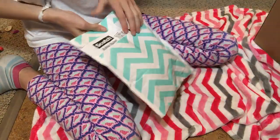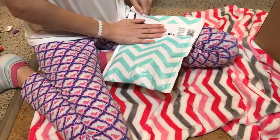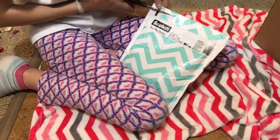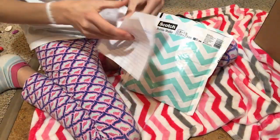Ooh, I like this one. This one has a cool bag. Look at this cool little bag. It's adorable. Okay, I'm not gonna rip it because it's not allowing me to rip it. Okay, let's see. Here's the letter.